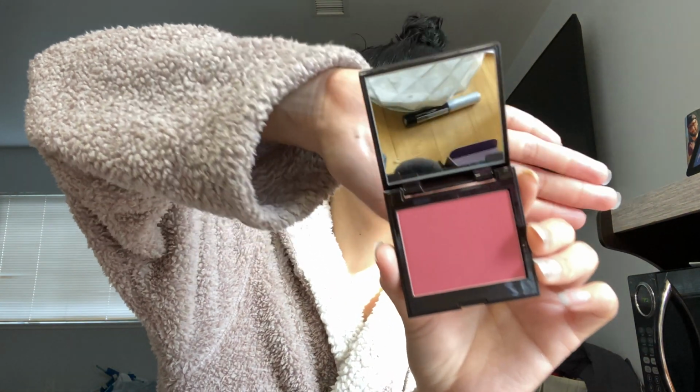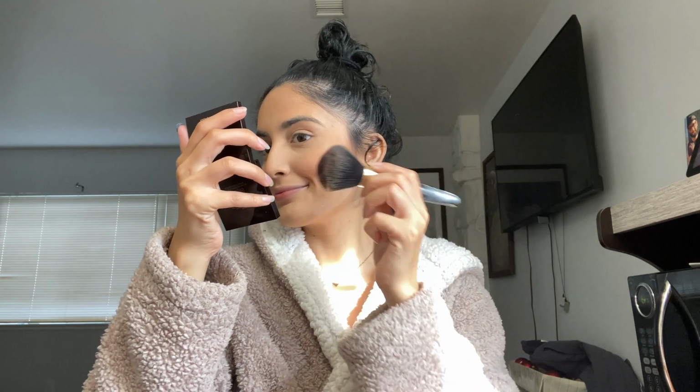Try out the blush. I actually haven't really seen the color. I just saw it on display. This is the first time me opening it and seeing it. Jeez. Let's see how it looks. Ooh, it's a cute color. Looks like this. Super cute. Wow, it's so cute.